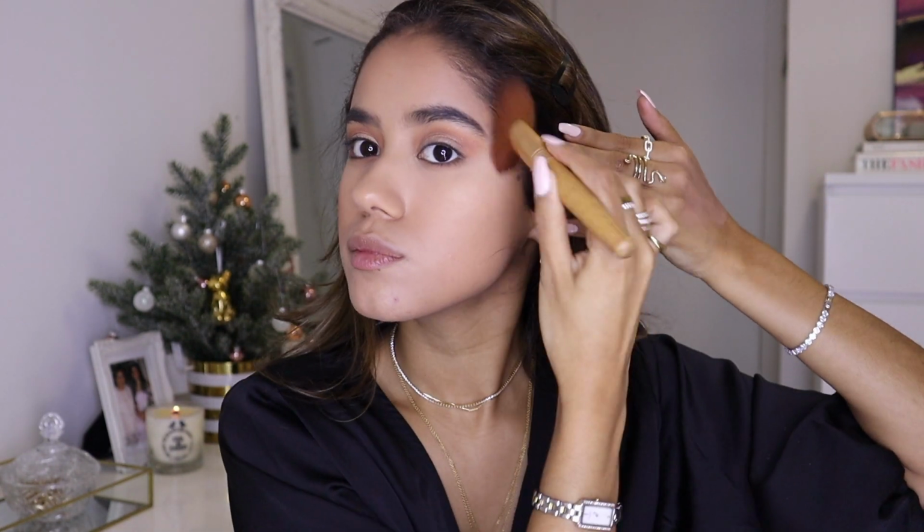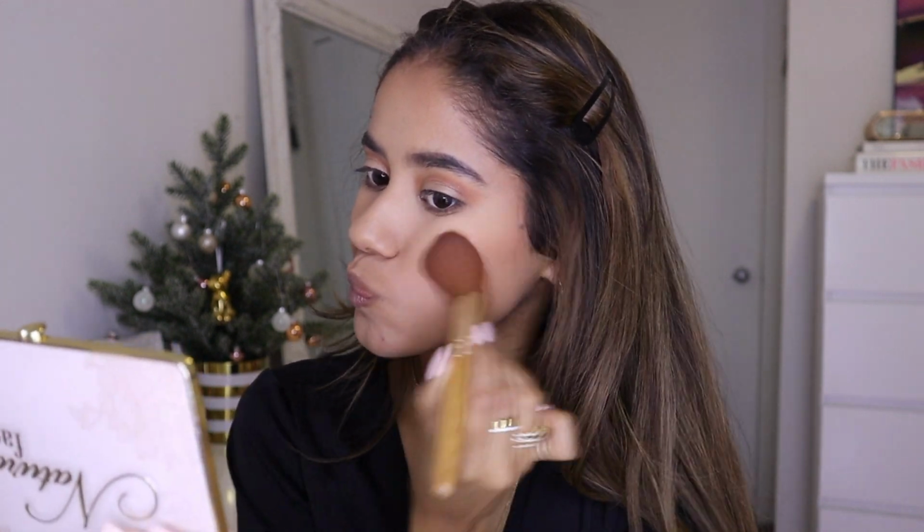You don't want it looking like harsh lines on your skin. You want it to look natural, you know? We don't want to be caked. You want it to look as natural as possible.